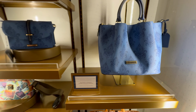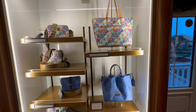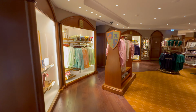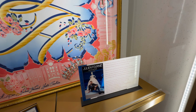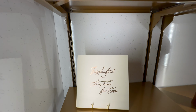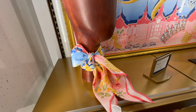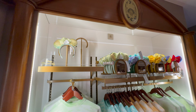So it's limited. You can just buy 2 units for one person, but there's no price on the bags. It's saying ask a customer, which is equal to really expensive. Also some exclusive sets by Julien Fournier, a famous French designer, also made for the Disneyland Hotel exclusively. And it's this little scarf. All the years from the princesses.